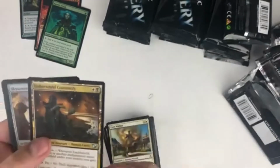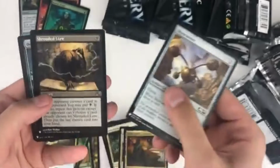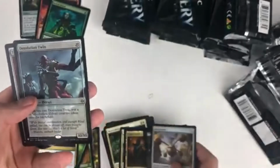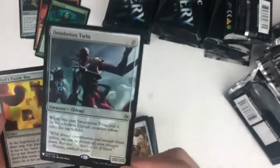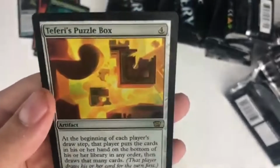World Coinsmith. I had this guy in an Oloro deck for the longest time. Desolation Twin, big 10/10. It costs 10, and a foil Teferi's Puzzle Box.